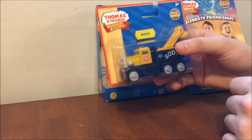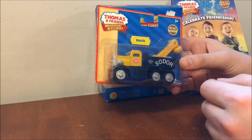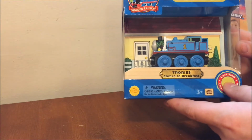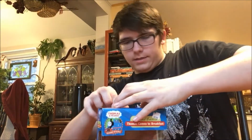This is still in the package, as you can clearly see because you're not blind because you watch our videos. Now I have both versions of Butch. And finally, and probably the most expensive thing that we got, the new in box Thomas Comes to Breakfast. And I actually bought this one because I wanted to. So let's open it.